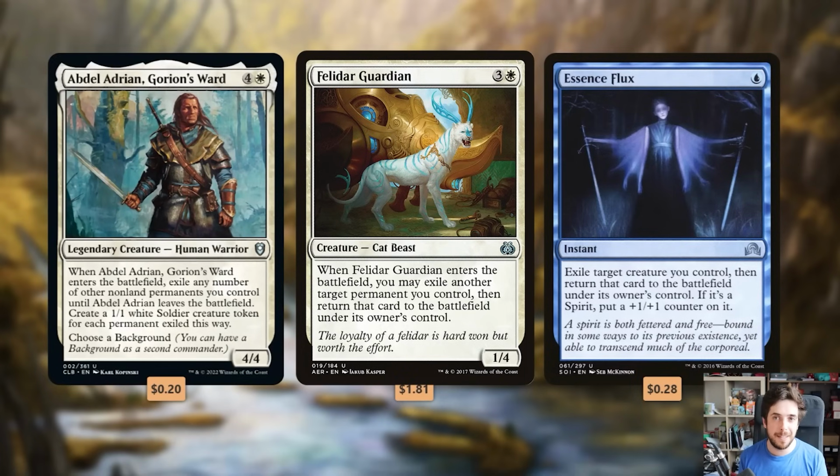We also have infinite combo potential with Abdel Adrian. Any permanent that blinks a target creature that can target Abdel Adrian, and then any instant speed blink spell like Essence Flux. So Abdel Adrian, Felidar Guardian, and Essence Flux can yield, if properly sequenced, infinite enter the battlefield triggers, infinite leave the battlefield triggers, and also create infinite soldier creature tokens, just looping it over and over again.